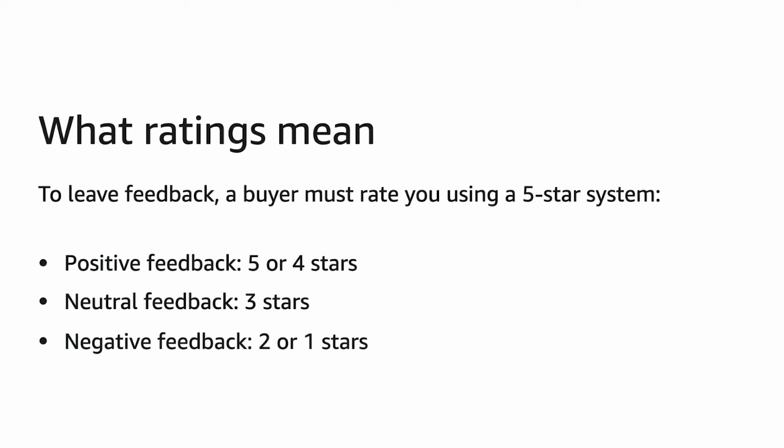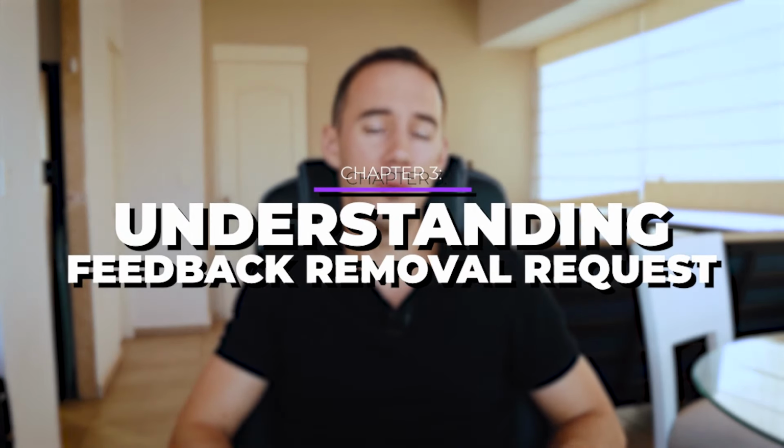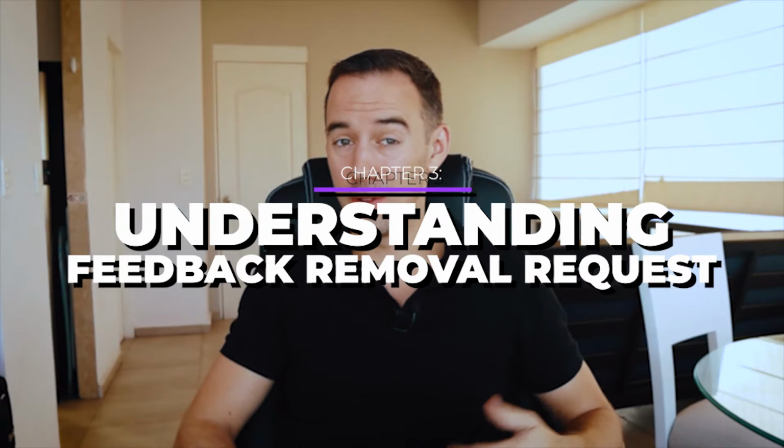So if you don't know, and I'll just run through it now, quite simple, it's done on a star system. So generally, positive feedback is going to be 4 or 5 stars, neutral will be 3 stars, and negative will be 1 to 2 stars. So that is the Feedback Manager and how you see it using the 5-point star system. So that leads me nicely to talk about chapter number 3, understanding how to request removal of feedback using Feedback Manager.